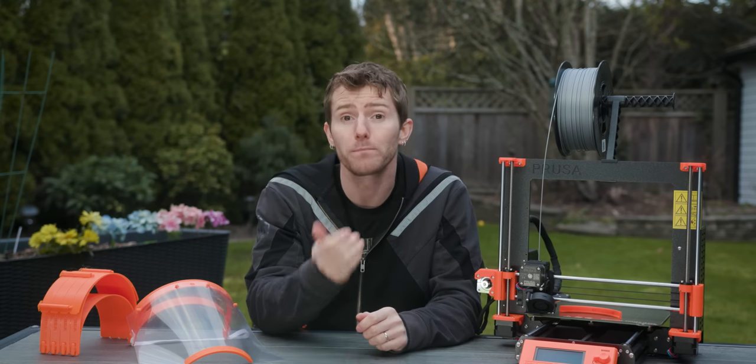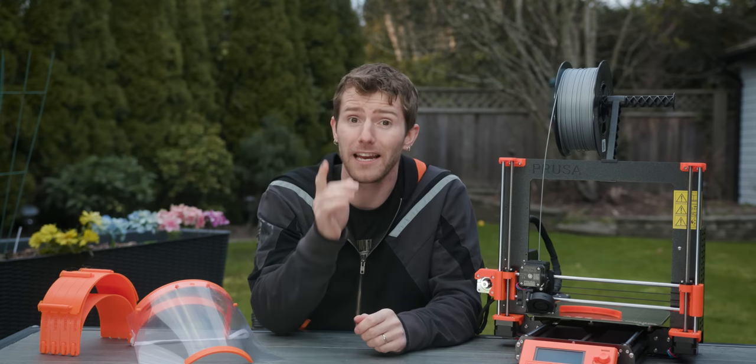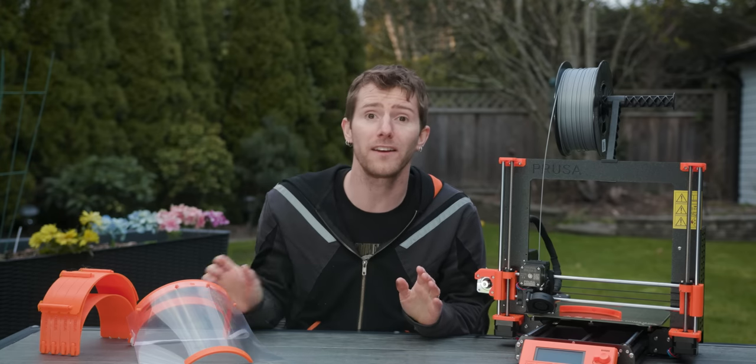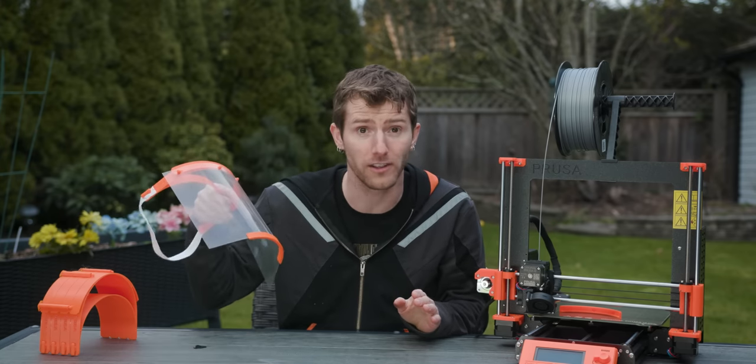Now to get us started, Prusa sent us 30 spools and Microcenter donated another 30, which was amazing and netted us about 600 face shields. But we were able to burn through all of that in a little over 2 days.